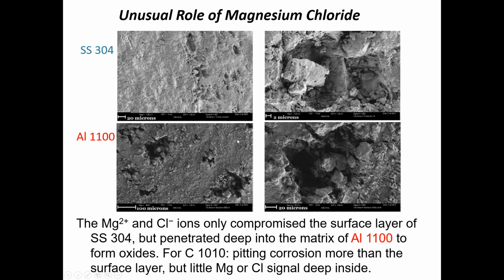So basically, what we found with this surface morphology and also some chemical analysis with the advanced tool is that the magnesium and chloride ions penetrate really, really deep into the aluminum alloy. So that explains why earlier, even though we don't see much surface rust, we saw a significant reduction in tensile strength. Now for carbon steel, even though it's not shown here, we saw pitting on the surface, but we don't see a whole lot of penetration of magnesium and chloride ions. So it's a very different mechanism. In the case of aluminum alloy, we suspect it's intergranular corrosion. Basically, the corrosion propagates through the grain boundaries of the metal.